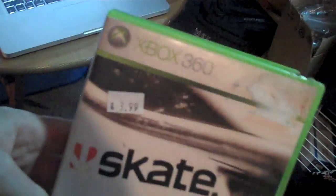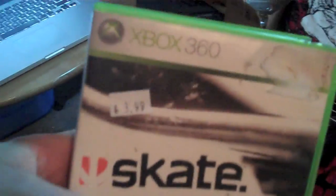And that's Skate, the first one, for the 360. This is complete. Once again, good shape. The case is all cracked up, but if you can see those over there, I've got tons of extra cases, so I'm just going to switch that out. But yeah, Skate's one of my favorite 360 games, so I'm happy to get that one. So, Time Crisis 3 and Skate for $5. Not a bad deal.